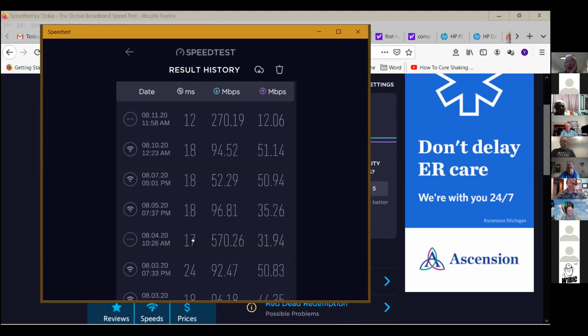So I'm in the process now because the wiring I have in my house is going through switches that are 10-100 meg switches. So when I plug in that way, I don't get this 570 meg speed. I get around 100, like the ones above it here, the 94, the 96, the 94. At one point, the 52, I don't know what was happening there.